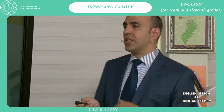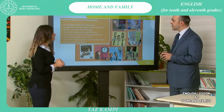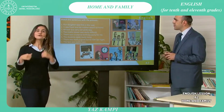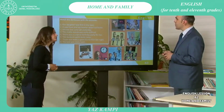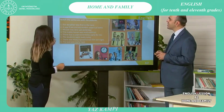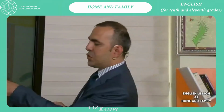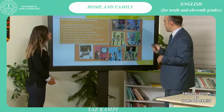Now, let's move to our last activity. Dear students, you see 8 pictures here and 8 sentences. You are going to match the sentences with the pictures. Shall we do it together? Sure. With our students now? Yes. Okay. The first one. Our daughter was first in the race. Let me have a look. It should be this one. The girl has a medal, and the parents are so proud. Yes. So the answer should be this one.